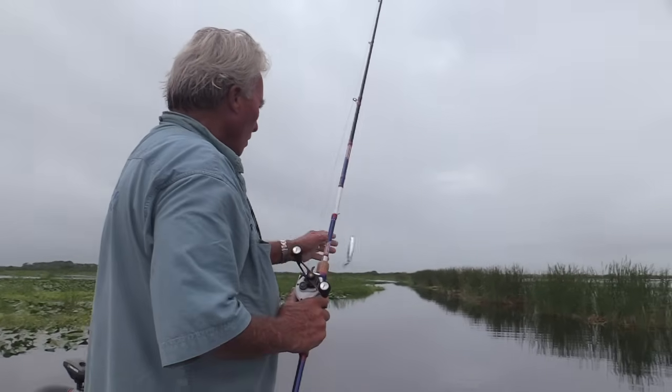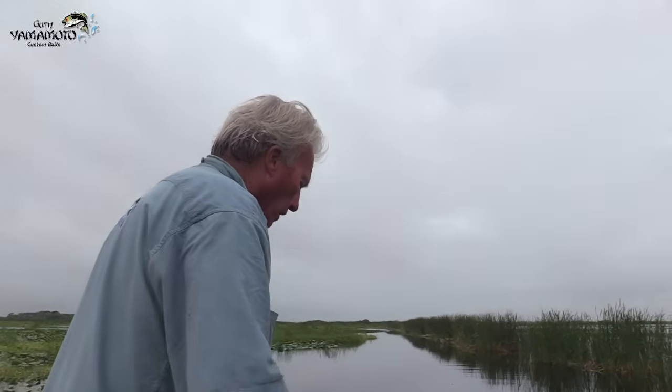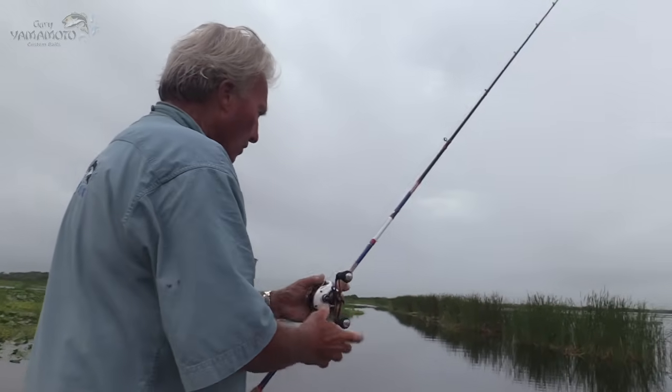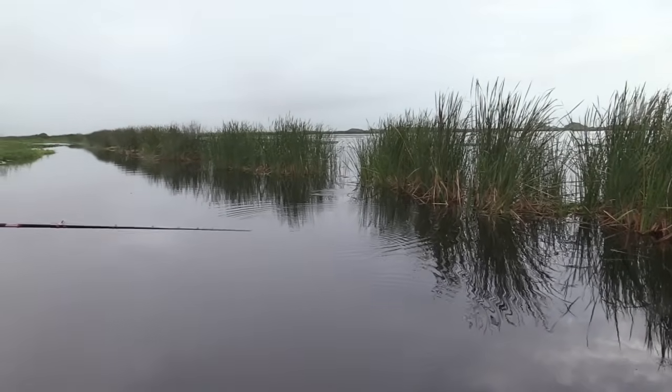I forgot what it's called. It's the Spro Popper. I think it's the Spro 80. But anyway, with this one, again, it's a target lure. I'm throwing it to the edge of the cover. That wasn't a very good cast. I'm throwing it to the edge of the cover and just letting it sit there.